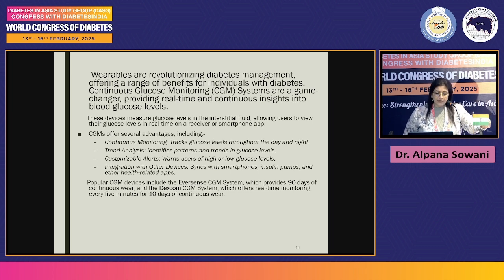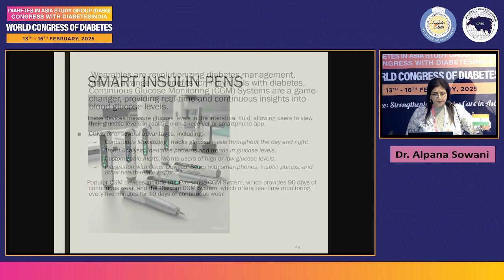Along with the Freestyle systems, now the Eversense CGM is coming in, which is going to be an implantable device and is going to work for 90 days. And there is also the Dexcom system, which is going to be for 10 days.